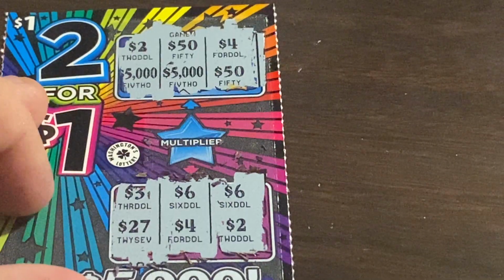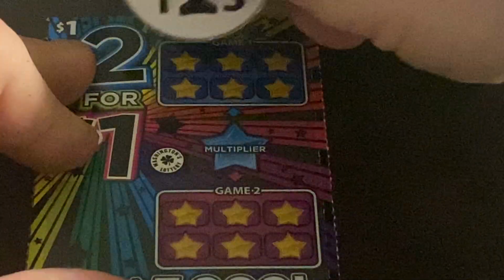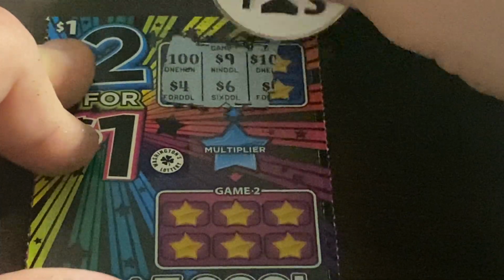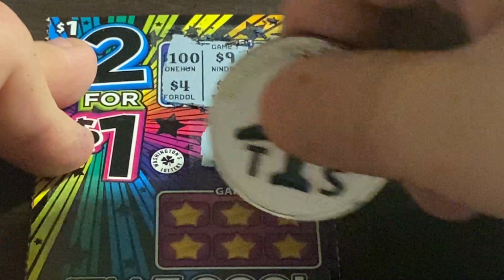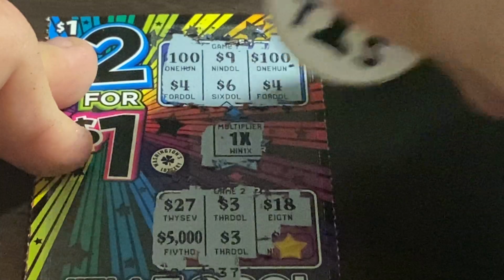Two, three, four. Maybe we need a five on there. Last ticket, 141. Don't let us down, Washington. Nothing in game one. So what's the multiplier? $27,000, $5,000, $3,000, $3,000, $18,000, and $9,000. Loser.